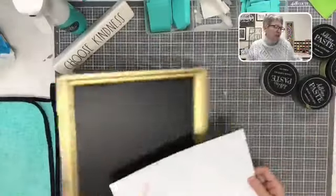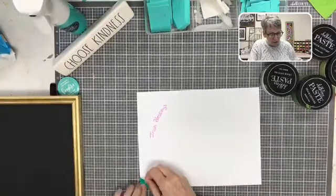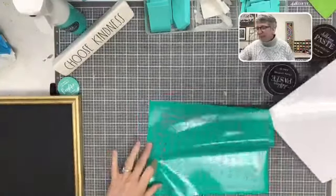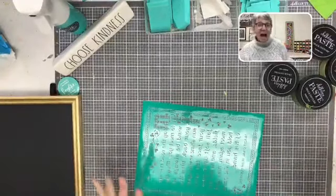So I'm going to take my transfer and I'm going to carefully remove it from its backer sheet. Now this particular transfer has tons of... ooh, this bad boy is sticky, holy cow. Has a lot of detail to him.